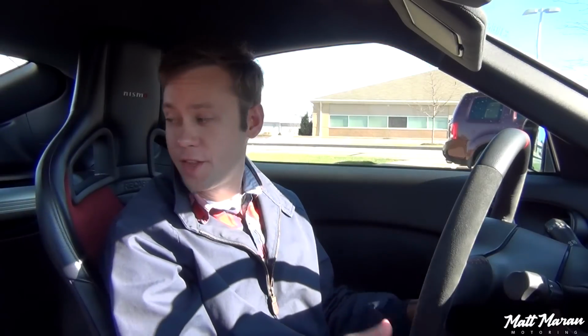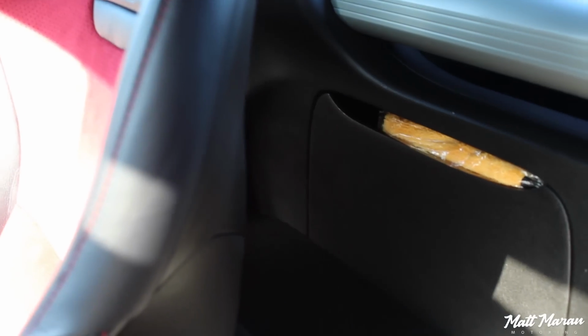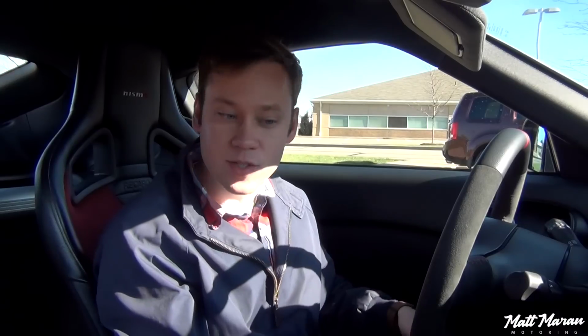But that's not all. Although the 370Z does not have a back seat, you do have some additional little cubbies here behind each of the seats, and there's even an additional little spot back here where you can fit in a couple of, like he has microfiber cloths there. And so overall, all things considered, it's really good for a small sports car.